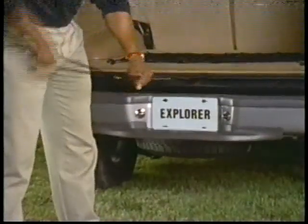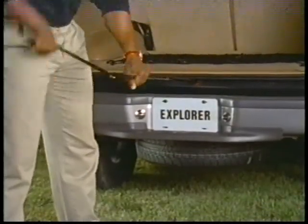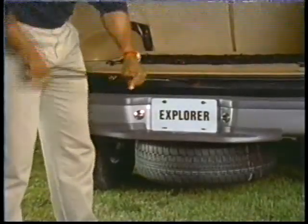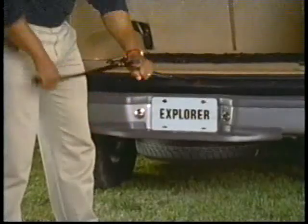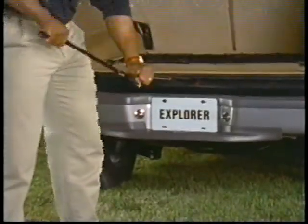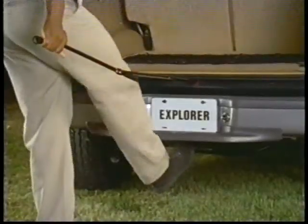To remove the spare tire, insert the jack handle into the actuator hole at the rear bumper and turn it counterclockwise until the spare is lowered to the ground. To stow the spare, just reverse the procedure by turning the handle clockwise until the lift mechanism finishes its travel. Then make sure the tire is securely seated by pushing on it.